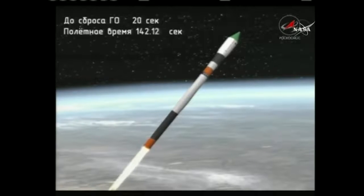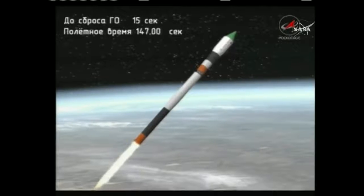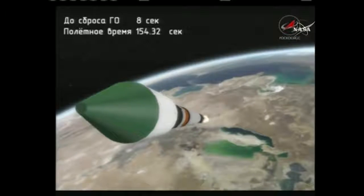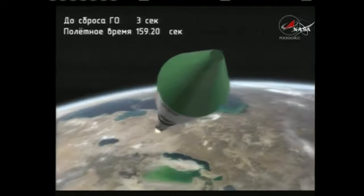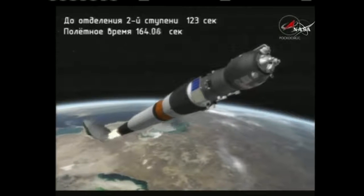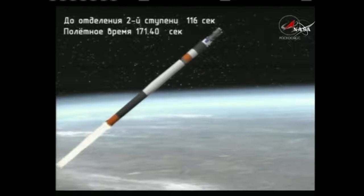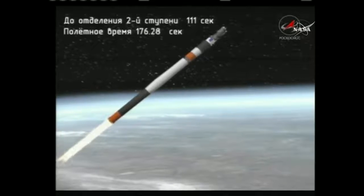The Soyuz booster and the Progress resupply vehicle, 30 miles in altitude, 73 miles downrange from the Baikonur Cosmodrome, traveling at 4,000 miles an hour. 2 minutes, 40 seconds into the flight. The second stage engine up and running in good shape. All parameters reported to be functioning normally. And we've had shroud jettison, so the Progress now exposed as it continues its trek uphill to its preliminary orbit.